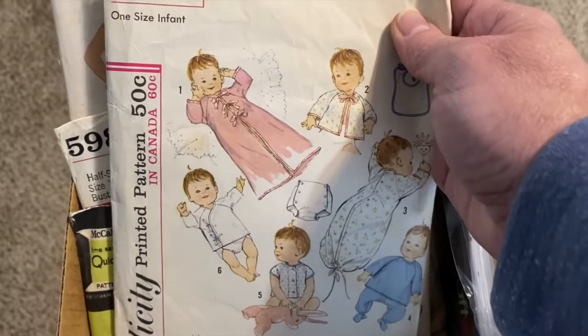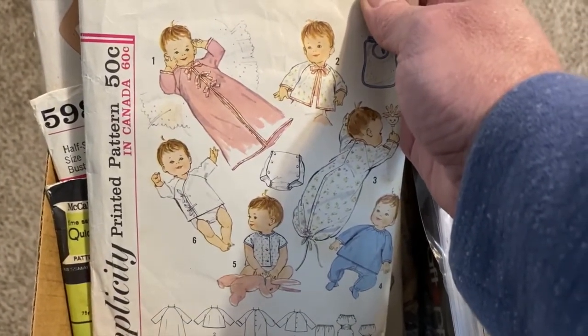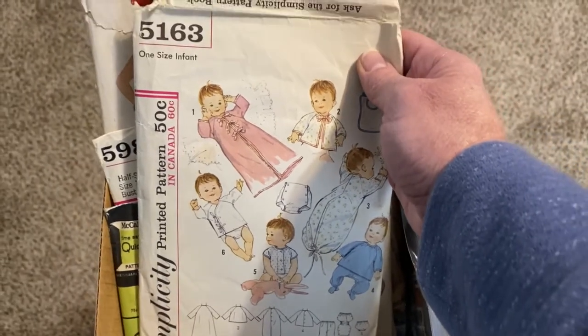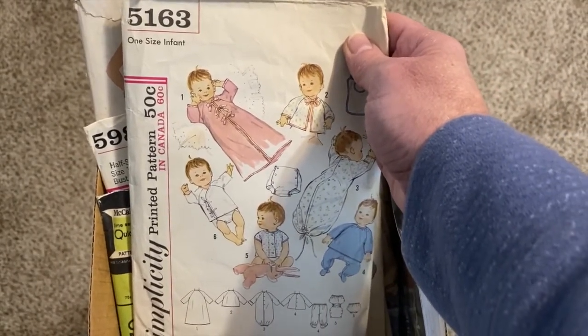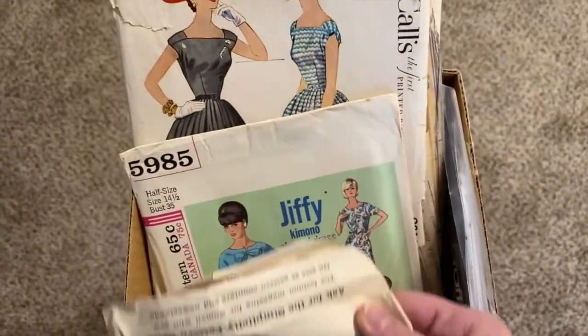So I kept it because some of these I see in pictures of me when I was an infant, and it just brings back some good memories. Just thinking about the love and the time that she took to make them, and they look so professional. She was a great seamstress.